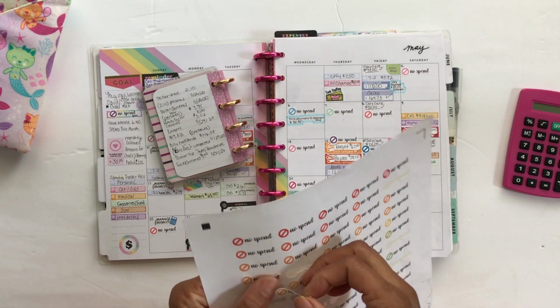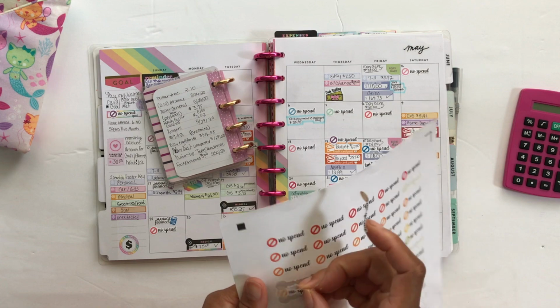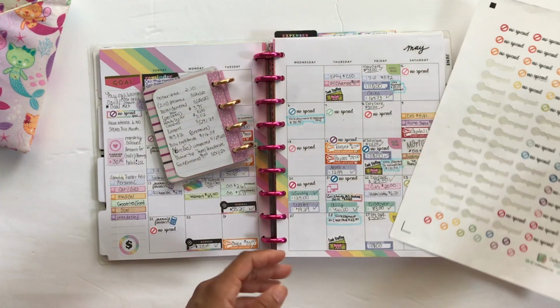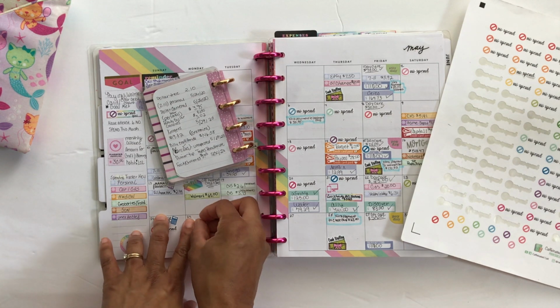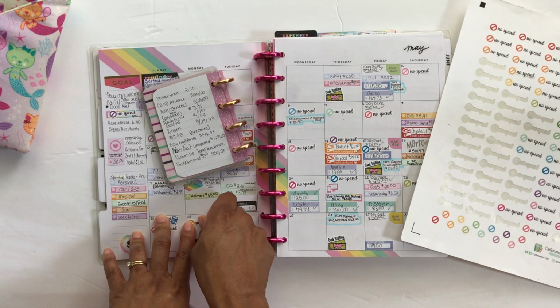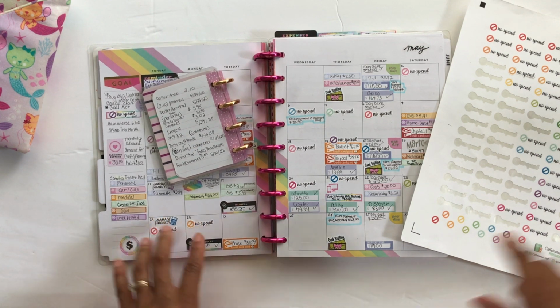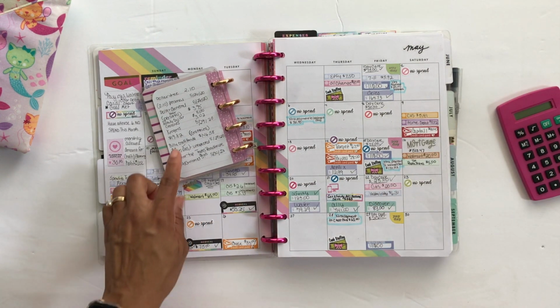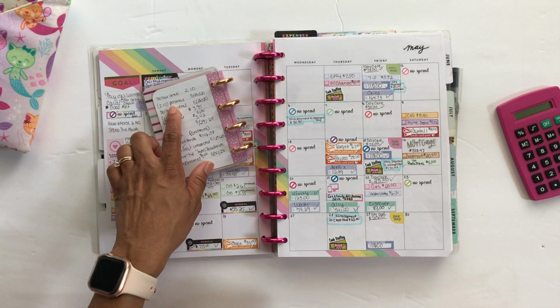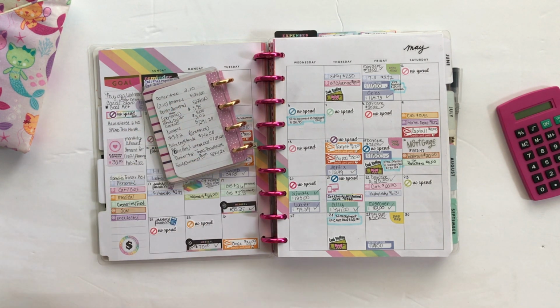I just put on, oops, this one, I don't know what I did to this one. Well, I guess I can still use it. I don't like wasting the stickers. So we'll do a no spend. I always put these crooked. Sticker on that. Alright, and then for the 26th, we had a Dollar Tree purchase, and that was for personal.